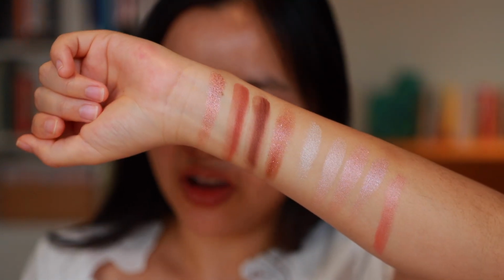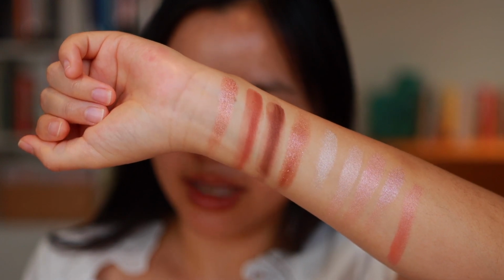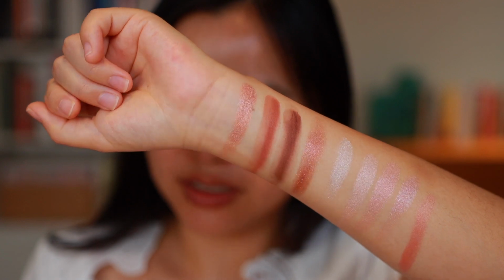So here we have all of the swatches in case you guys want to pause and take a closer look at any of them. This is going to be a really gorgeous glowy look today. So before we put all of these products on my face, I wanted to start with a quick disclaimer. So please excuse the shoddy state of my base products today.